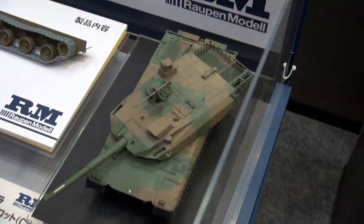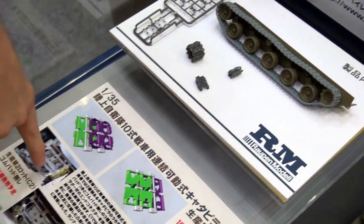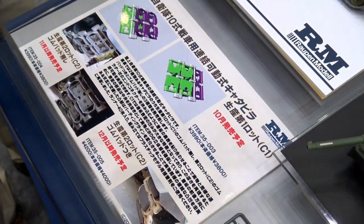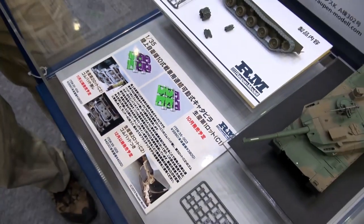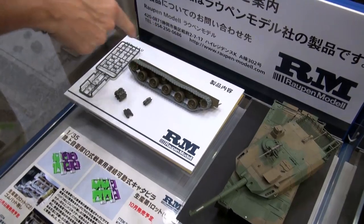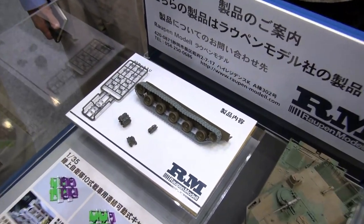They have, similar to this one, the no-pad and the padded version. Now, he's also developing a set for the brand new Type 10 main battle tank. And as you can see here, this is the no-pad version. Now, there's actually three types for the Type 10 tank.